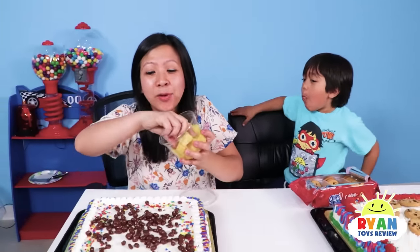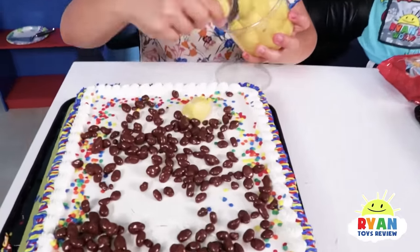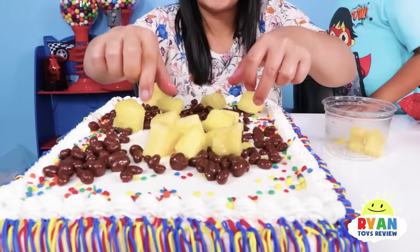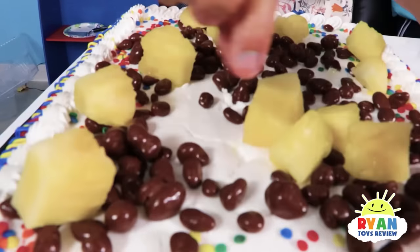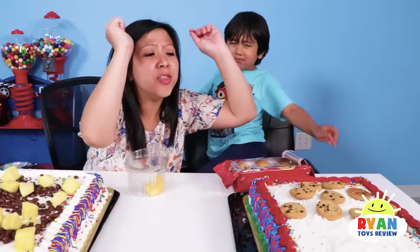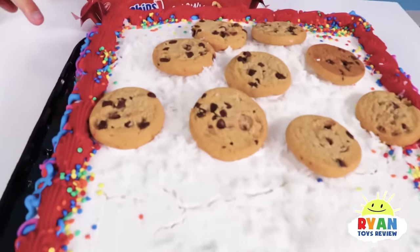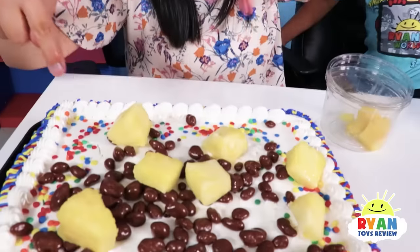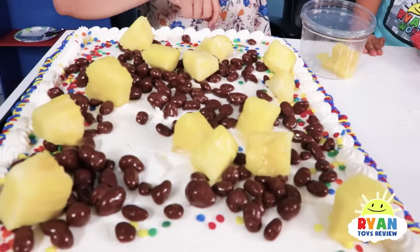Yay! Pineapple and chocolate cake. This is a treat. Look at that. So there it is, some pineapple and chocolate. Delicious cake because pineapple is very healthy for you, right? Okay, so there it is. So far, which cake would you want to eat? Ryan's cake with coconut and chocolate chip, or Mommy's cake with chocolate covered raisins and pineapple?